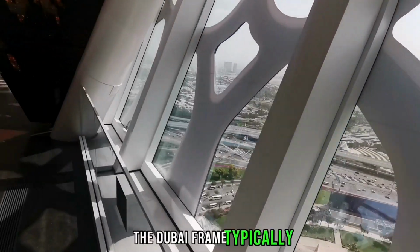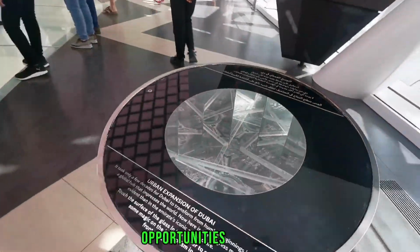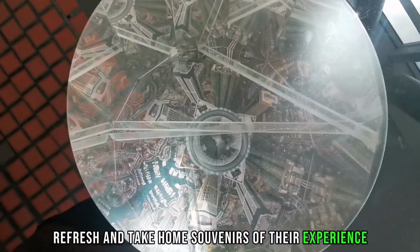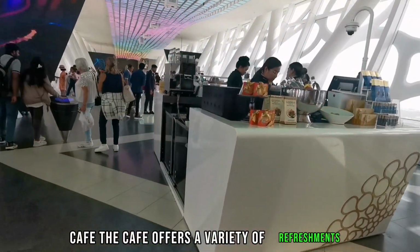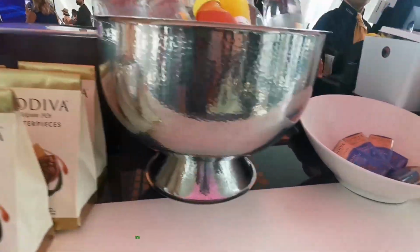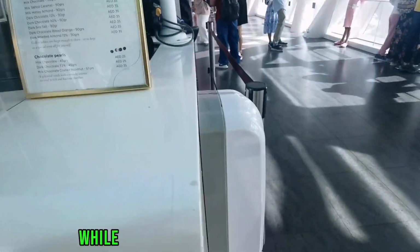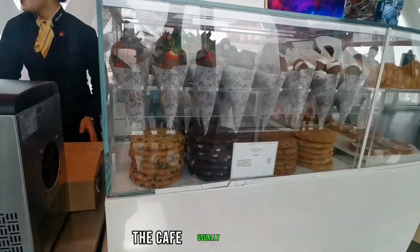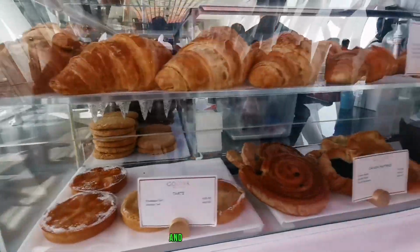The Dubai Frame typically features a cafe and a gift shop, providing visitors with opportunities to relax, refresh, and take home souvenirs of their experience. Here's what you can expect. Cafe. The cafe offers a variety of refreshments, including beverages, snacks, and light meals. It's a great place to unwind and enjoy a coffee or a snack while taking in the stunning views of Dubai from the Dubai Frame. The cafe usually features comfortable seating areas where visitors can relax and soak in the atmosphere.